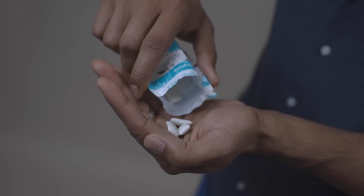Number 3, chew more gum. Gum does 2 great things. 1, it cleans your teeth right after every meal to ensure that you have fresh, clean breath and also a white smile. But 2, it's been proven to strengthen your jaw muscles as you chew constantly. If you do this every single day with sugar-free gum, you're gonna strengthen these muscles and casually just have a stronger, sharper jaw that makes you look better.